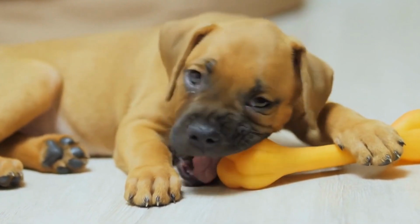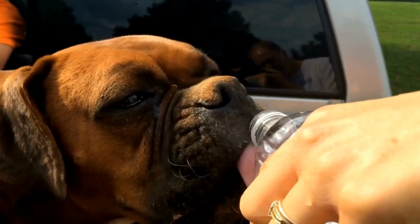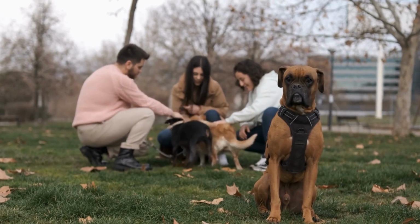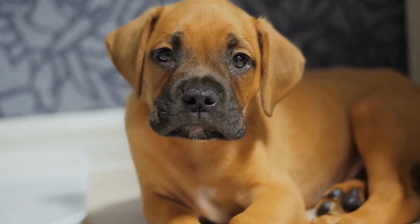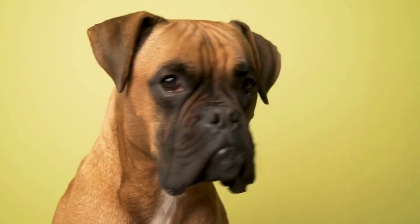Preventive measures. Preventive measures play a crucial role in reducing the risk of bloat in boxer dogs. By implementing these measures, pet owners can help safeguard the health and well-being of their beloved furry companions. Here are some preventive measures that can be taken. Feeding smaller, more frequent meals.